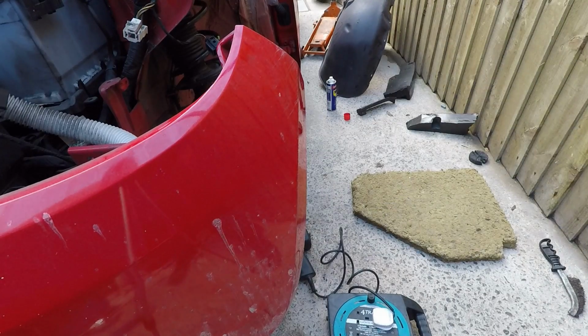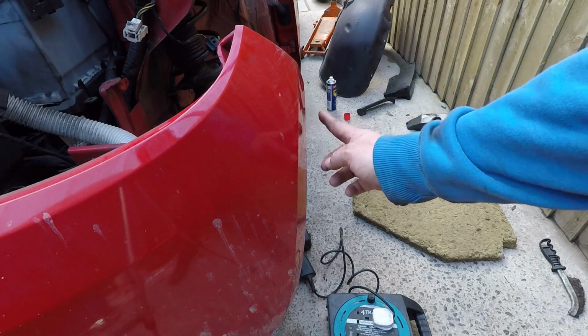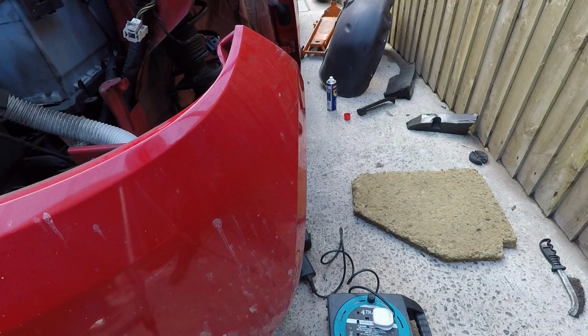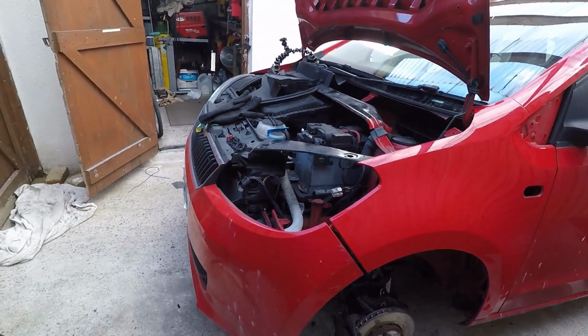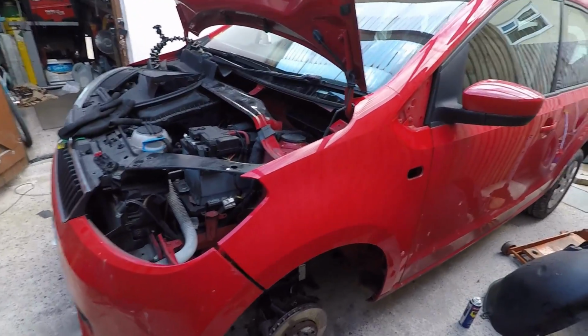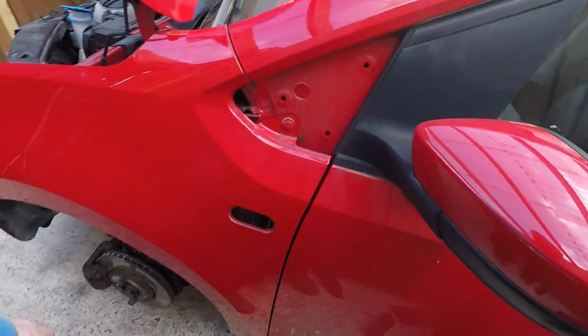Right, well that's worked. Can you see how much better the line looks in that? It's not diving in now, so that is a winner. So I've just loosely put the wing on. See, it's going to be a pretty good colour match. I just thought to show how easy it is to swap out a wing on these.